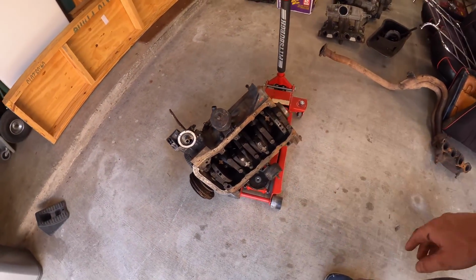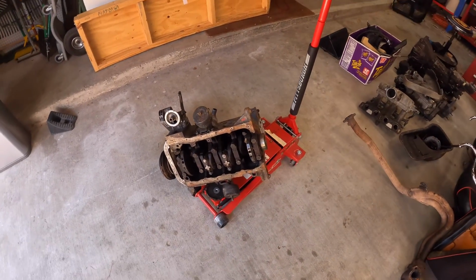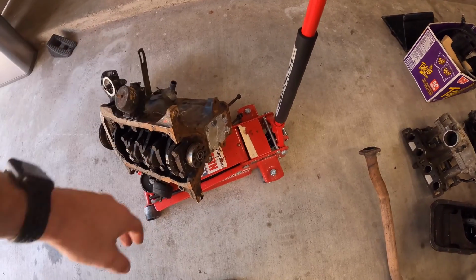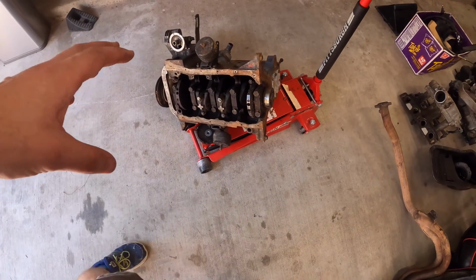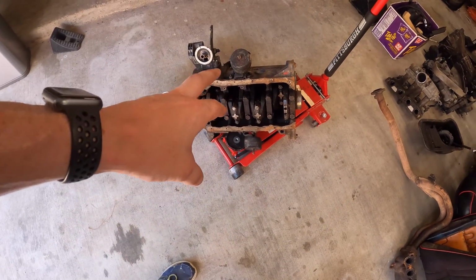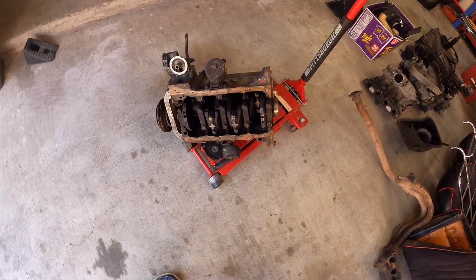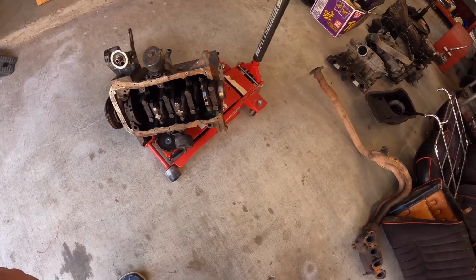But this may end up having to go to a machine shop just because of the way that it is. All corroded, and I mean, look at the back here, it's not very good. So it's a starting point. Supposedly there are new bearings in it, but at this point it doesn't really matter because it's been exposed the whole time, so that's no good.